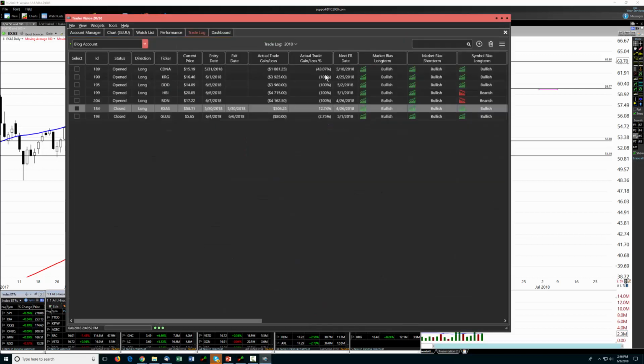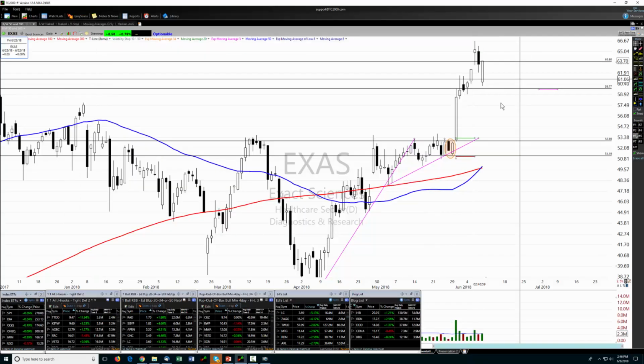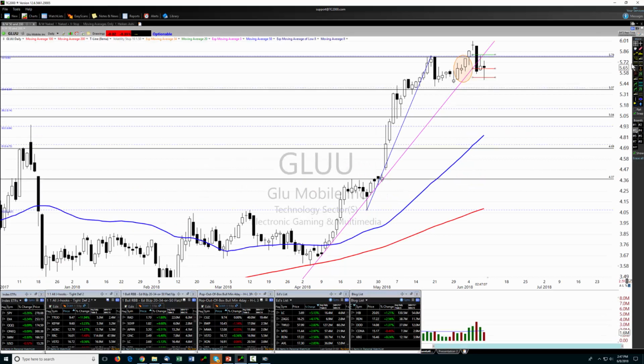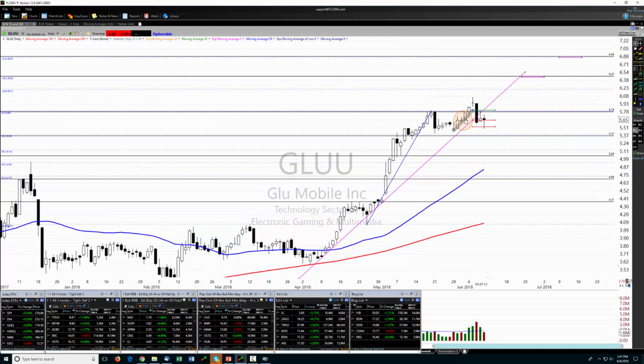The one loss that we had was GLUU, G-L-U-U. We got caught on a bad day. So let's look at GLUU. So on GLUU, let's pull this down here. We entered off of that doji continuation. Look for the J hook breakout here. We got a nice entry.